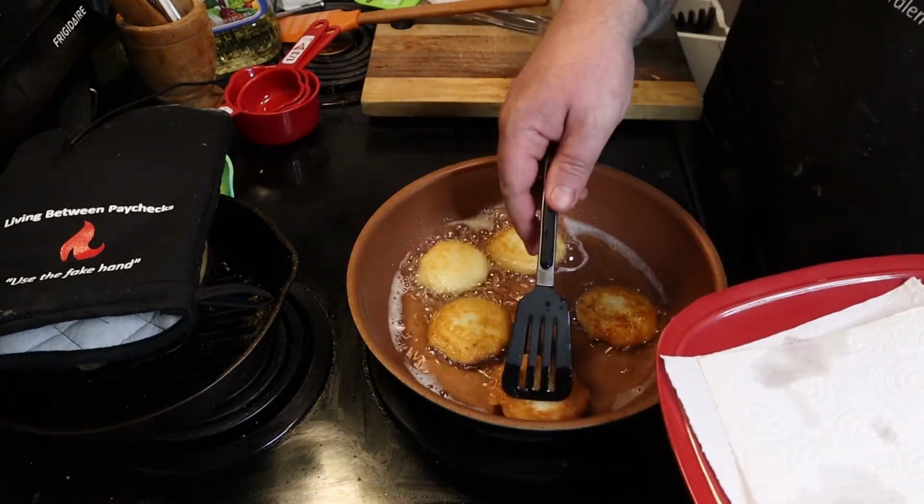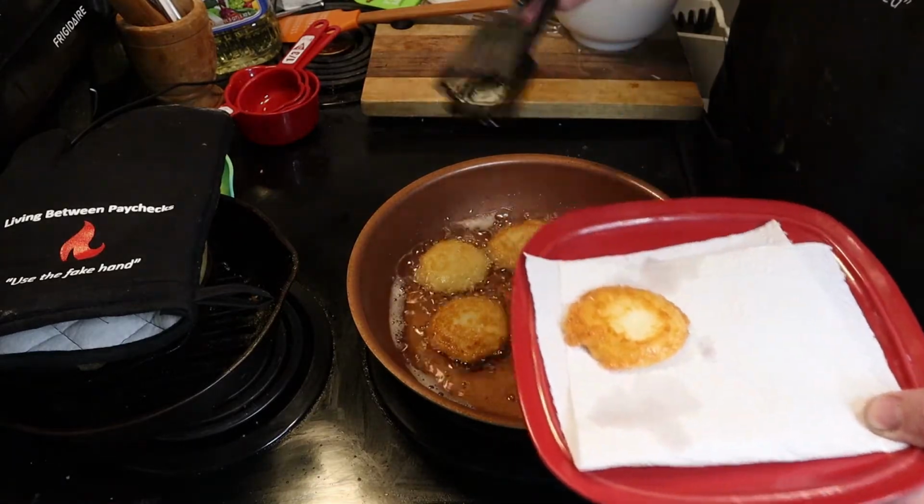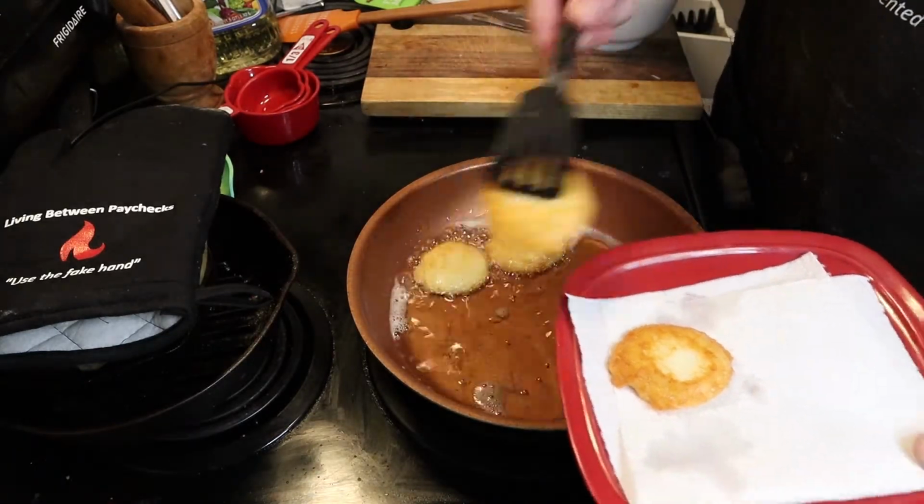Get your secret weapon, your paper towel, and your plate out. Go ahead and pull those out, and then these are ready.